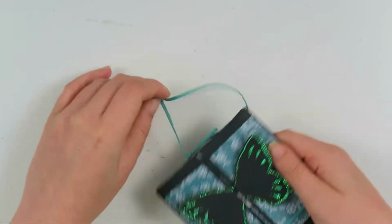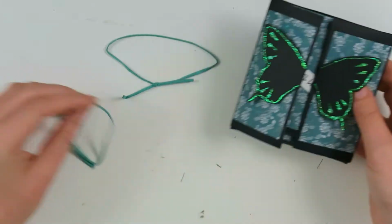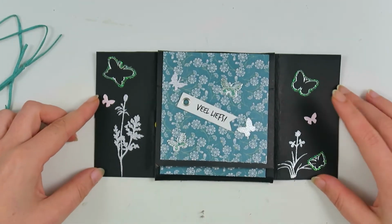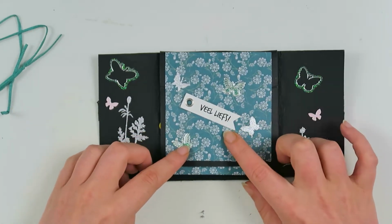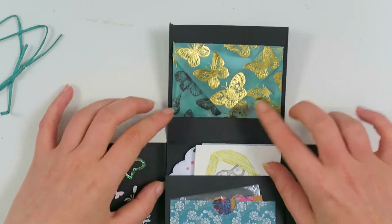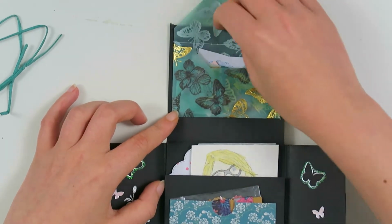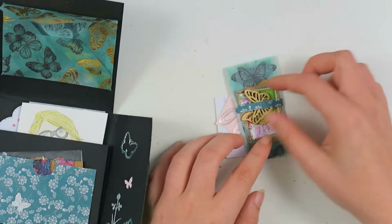And then you can open it like this. It is the cutest little thing. So when you open it, she has decorated these sides, and this is a tag that says lots of love in Dutch. Veel liefs. Then you can open it this way and look at this gorgeous vellum envelope. It is so pretty. If you open it up, she has put in tons of goodies for me.